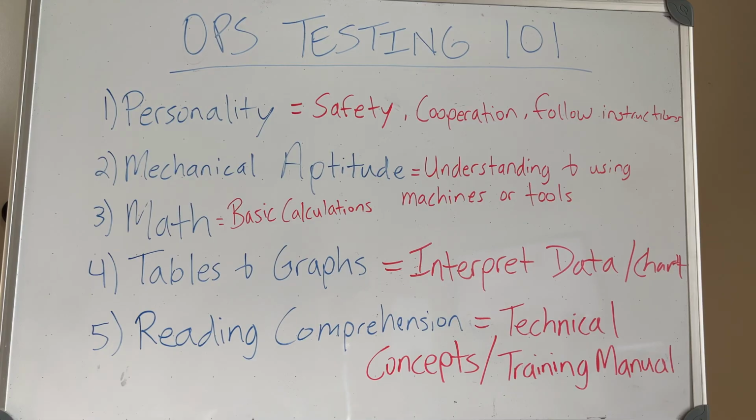Okay? Next thing we're going to do, we're going to go to the math. Math is going to be basic operations. Simple. Can you solve a quick problem? As far as the pressure and the temperature, that's just something quick. Hey, if my pressure goes up, my temperature is going to go up. If I drop the pressure, then my temperature will go down. You know, things like that, how it correlates. Okay, basic calculations.